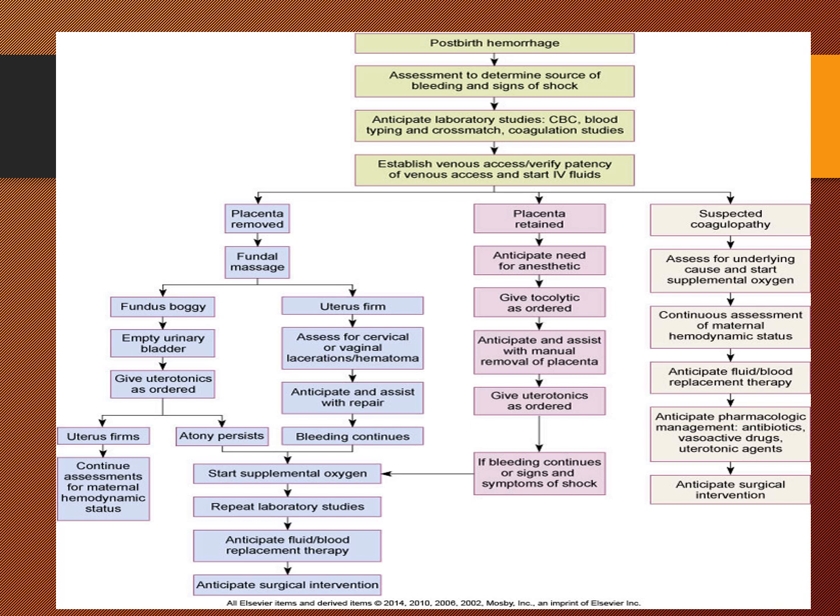So you don't need to memorize this chart or this algorithm. However, I really, really encourage you to read over it a couple of times because I think it's super helpful for understanding a postpartum hemorrhage. The green boxes at the top, the first one obviously tells you we've got a postpartum hemorrhage. Then the next 3 boxes tell you, as the nurse, what you need to do. You need to assess and determine the source. We need to anticipate orders, especially your lab work, and make sure you have those venous accesses.